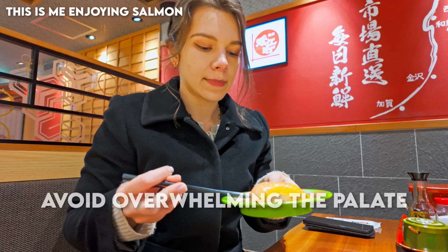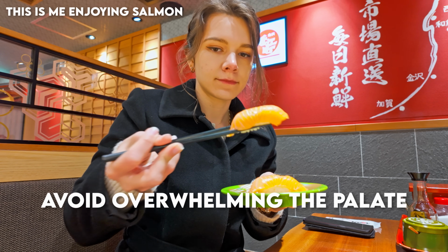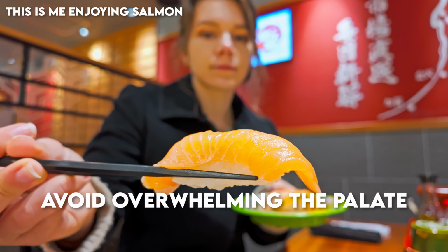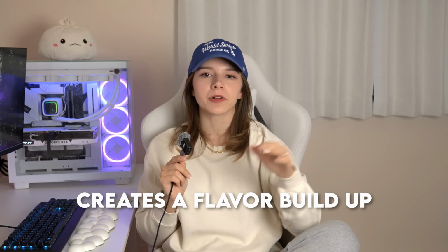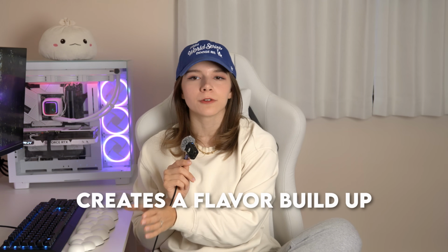So why does this order matter? Because if you told me this a few years ago, I might have just thought you were crazy. It avoids overwhelming your palate. I love salmon, but sometimes starting with salmon just kind of makes everything else taste a little less exciting. And it creates the flavor buildup. So by enjoying these more soft, simple fish first, I get to work up to the salmon, and by the time I eat the salmon, I'm like, thank you. Thank you for making salmon. But I still got to enjoy everything on the journey up to the salmon.